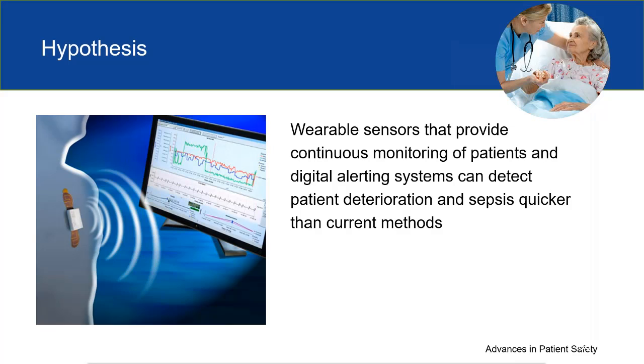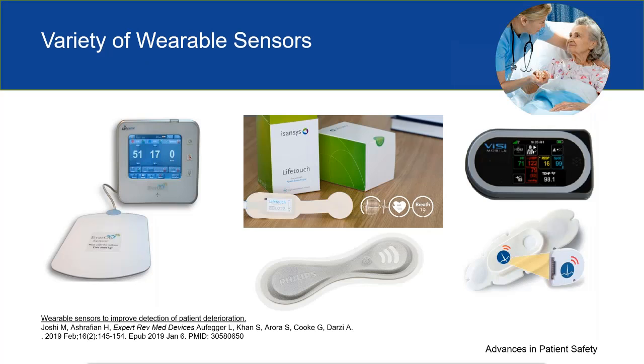So this led us to the hypothesis of considering more continuous monitoring. And whilst we have that ability in the intensive care unit, this is not always possible in the ward setting. So we've been looking at new technologies and wearable sensors that are able to provide more continuous monitoring to see if we can indeed detect patient deterioration and sepsis quicker than current methods. We explored several wearable sensor companies, and these were based on several different models. There's been an explosion in new devices in the literature recently, and this has mainly been due to improved miniaturization, a reduction in cost, and wireless sensors that have a longer battery life.